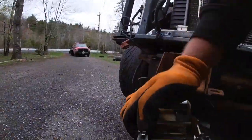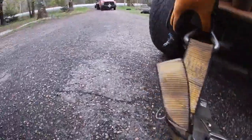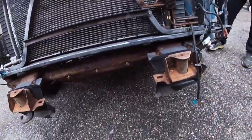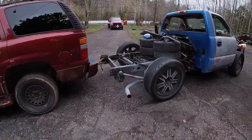This Denali is heavy. And there's no weight. It's almost like I should have it turned around, but I don't want to drive it too much. It ain't going to hurt. It's going to the junkyard today. Like, come on. Does that mean we can tie it to a tree? Hey?